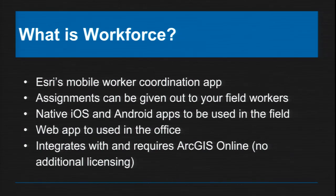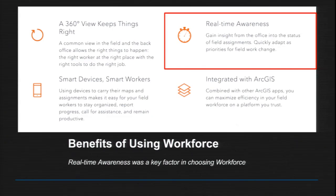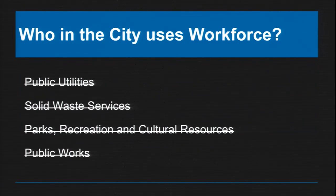And it integrates with and requires ArcGIS Online and no additional licensing for it. You don't need a separate license for Workforce. So basically how it works is work is assigned by your dispatcher in the office on the left, and then the workers see it on their iPhone, and then they report status back to the office. These are some of the benefits of using Workforce. One thing that really caught our attention was real-time awareness, which I'll explain why that was important to us.